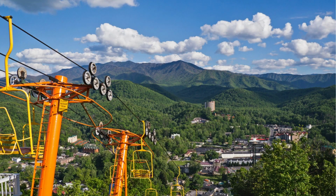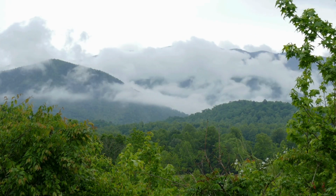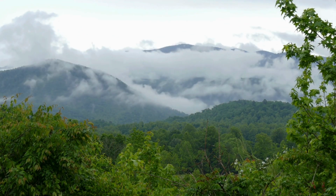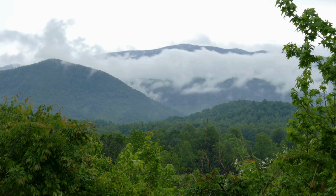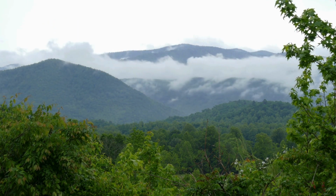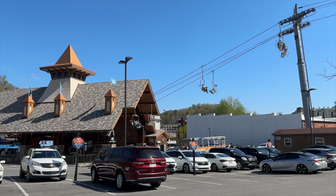The word Anakeesta means place of high ground in the Cherokee language, and it's the reason we chose to come here. One of the things we've learned on this trip is how much the Hubs and I both love, and to an extent need, expansive views. We're really missing the Colorado mountains.